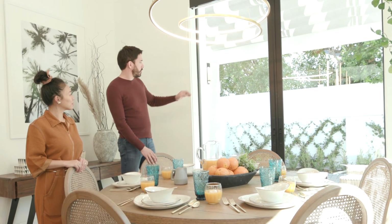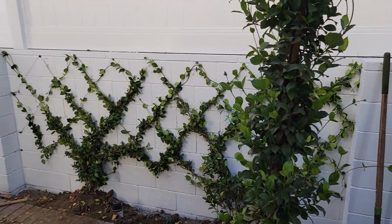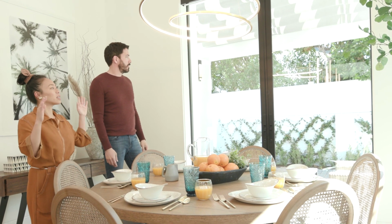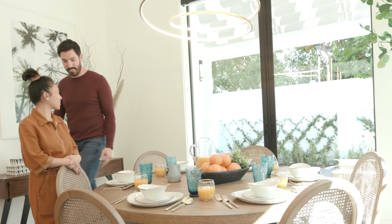So Ro loves jasmine, so you can see we've put some more along the wall out here. Also for additional privacy, we've built up the wall a couple more feet. That's what you want to have. If you're lounging outside, you don't want to have neighbors peeking in on you. And even just sitting here having breakfast, looking out at your backyard, I feel relaxed already just thinking about it. I do too.